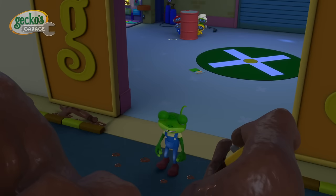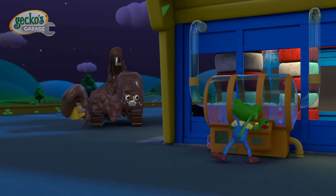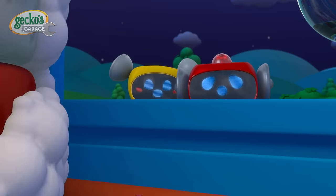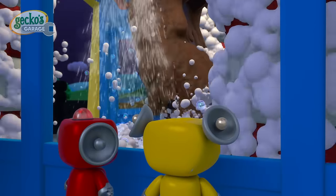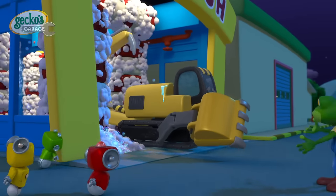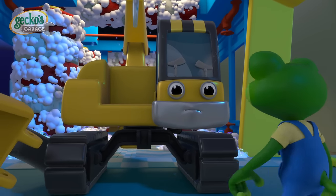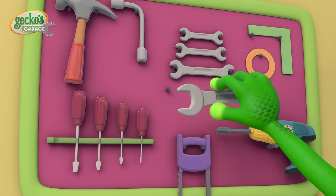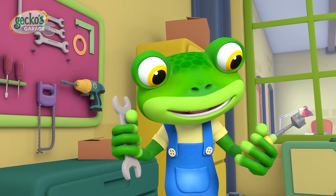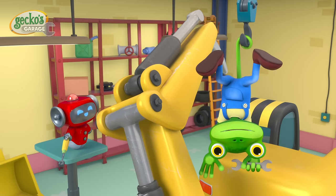First, let's get all this mud off you. See, Mechanicals? It's not a giant scorpion. It's our friend Eric. Now let's get your digger arm repaired. Grab your tools, it's fixing time. Screwdriver, wrench. And while we fix, we say this rhyme.